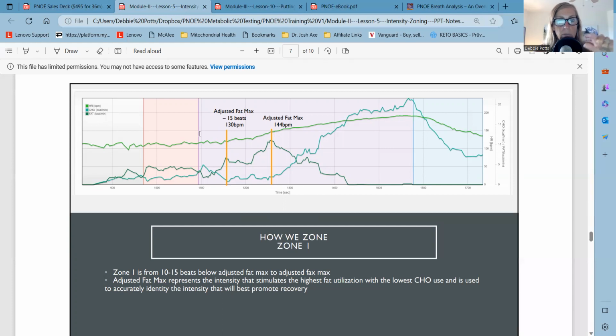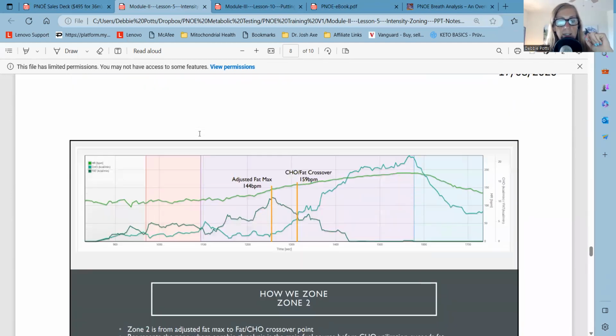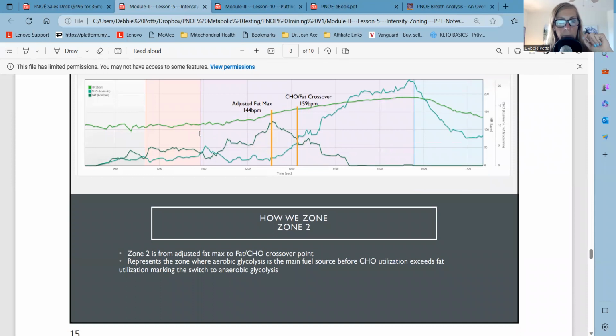So you can see on the infographic what we look at and what I'll kind of play with. Okay, here's where you're burning the most fat, a lot of calories, and less amount of carbs. And then we can subtract 15 from there and we can find that zone. Okay, and zone 2, you can see in the picture, we've got fat carb crossover point, adjusted fat max. And this is where aerobic glycolysis is the main fuel source before carb utilization exceeds fat utilization. That fuel switch goes to anaerobic glycolysis. Super cool, right? So then we can identify where your body is at this moment in time, not 5 years ago, but right now, where is my zone 2? And that will change based on my training.